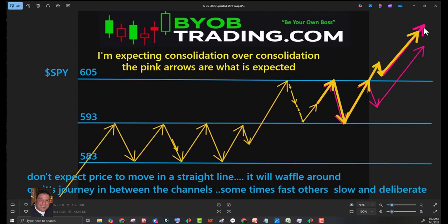We're almost there. I think we go through it. The idea that we didn't go tag it yesterday makes me feel like the next time we get up there, we're going to go through it. That's what it makes me feel like. But that's where we are right now with the SPY map.